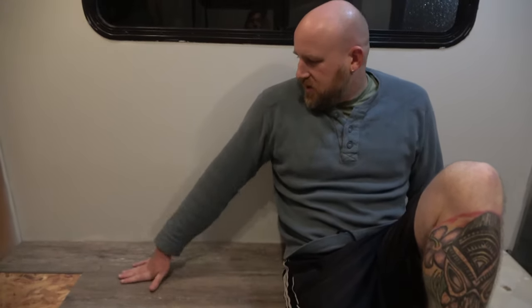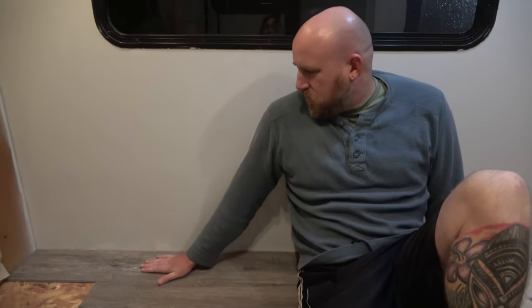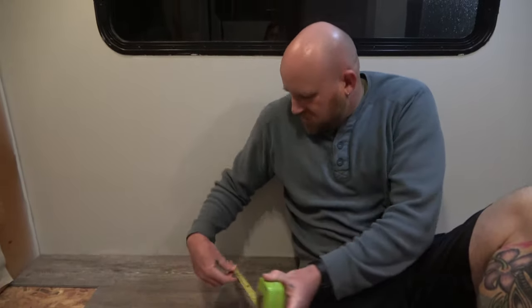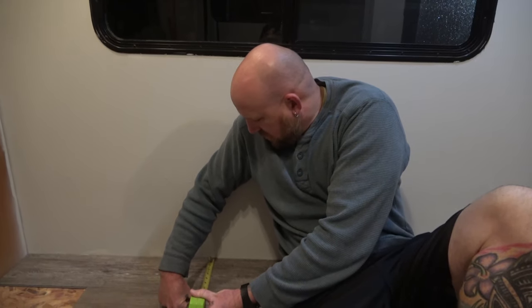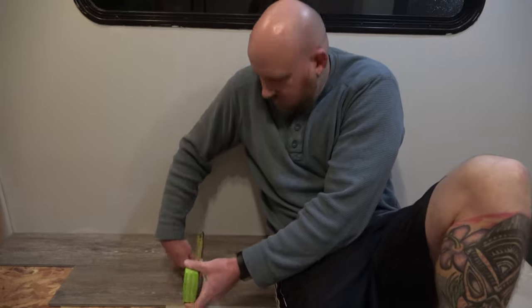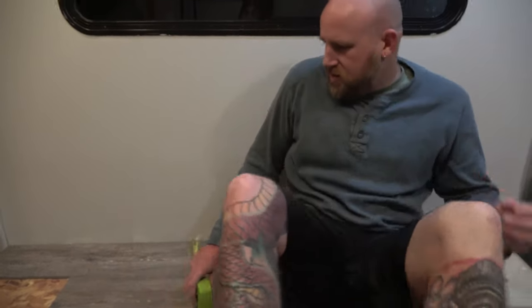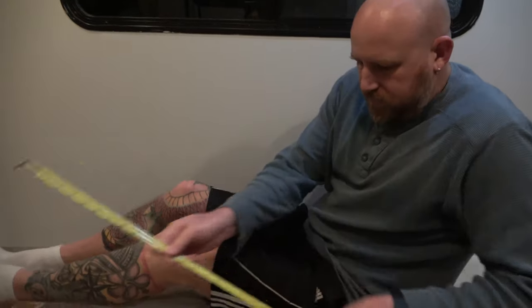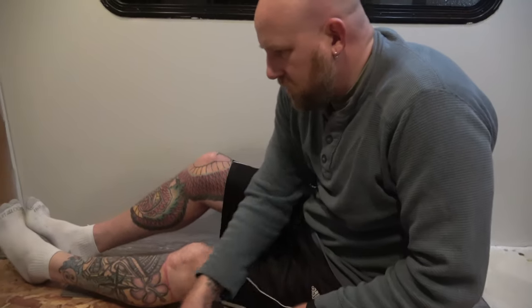So the first step was just kind of getting the feel for it, literally taking it out and feeling it, and it feels pretty awesome. These planks are good size. They're 7 1/4 inches wide, which is great because it's going to cover a lot of ground. And they are 48 inches long.